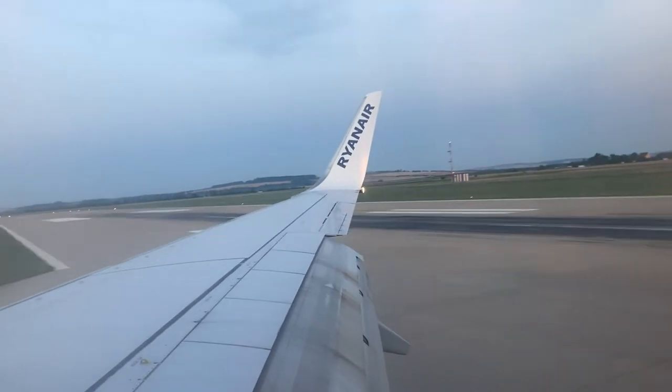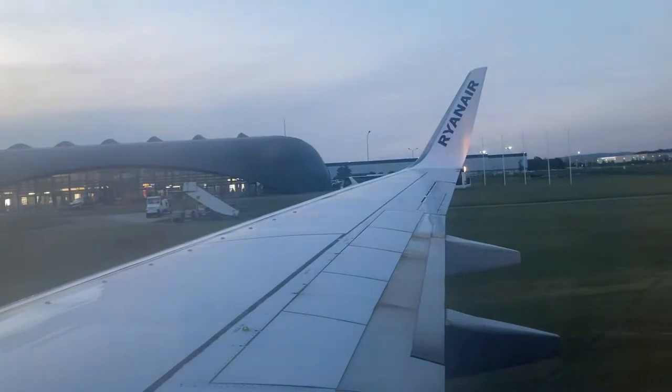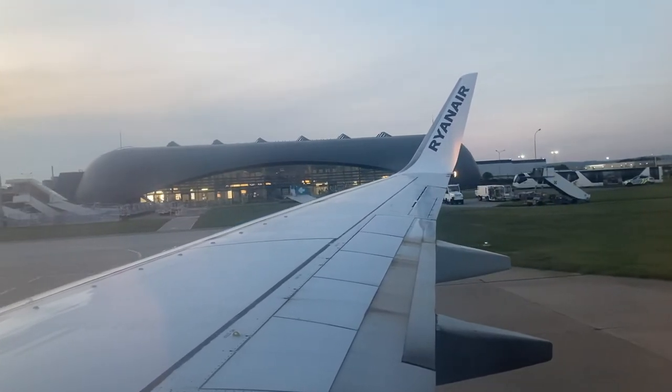Overall, I'd rate this flight 7 out of 10. Despite the disaster at Stansted Airport, along with a worn-out and dirty cabin, the seats were quite comfy. The flight attendants and pilots kept us informed throughout our delay.